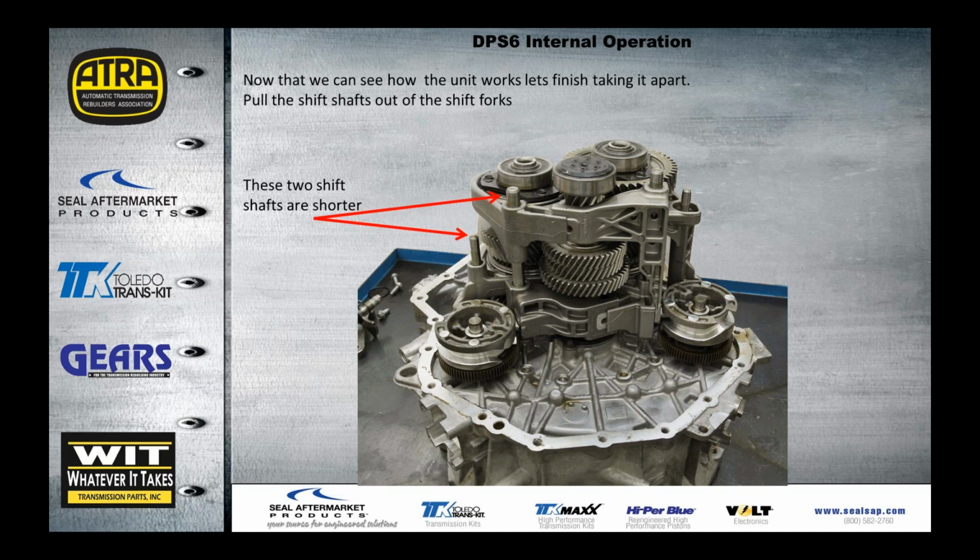The thing to note over here is that these two shift shafts are shorter. If we get these mixed up, you can see these two larger diameter shafts are of equal distance sticking out of the shafts. This shorter shaft or this longer shaft in the wrong place will obviously be sitting too low and be sitting too high over here. And here you can see they're nice and even when they're installed into the correct place.